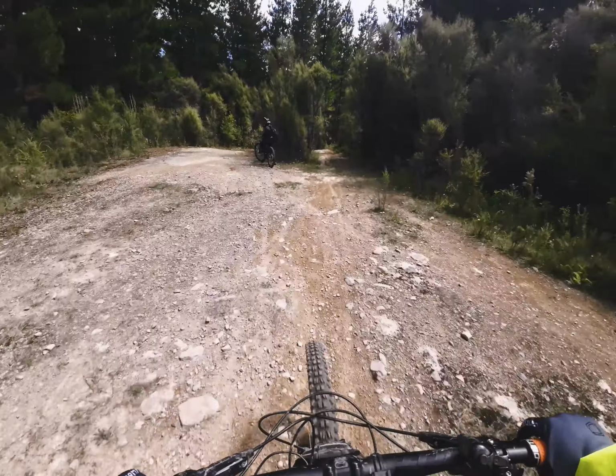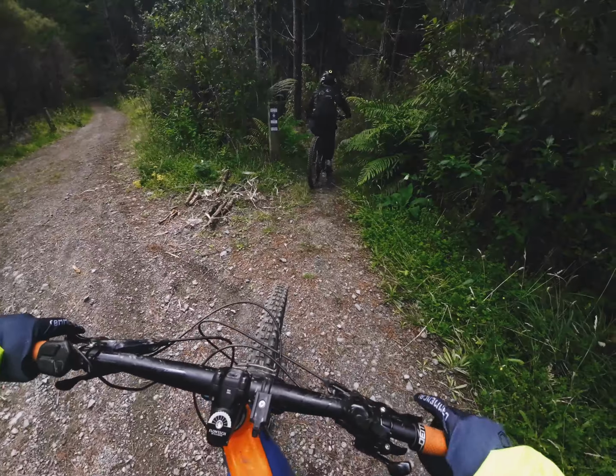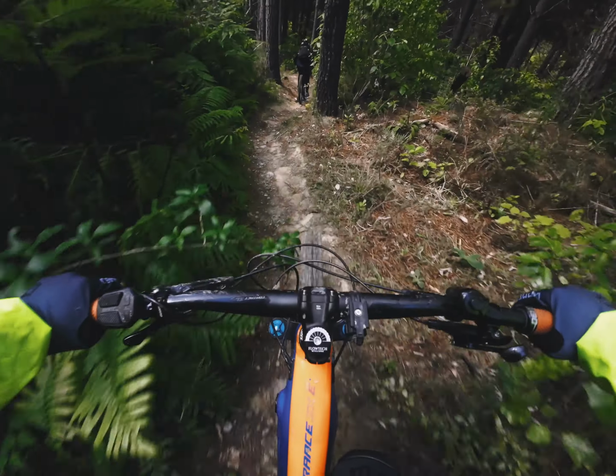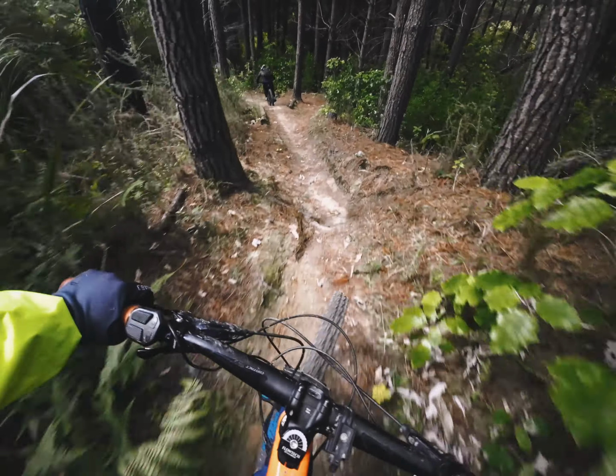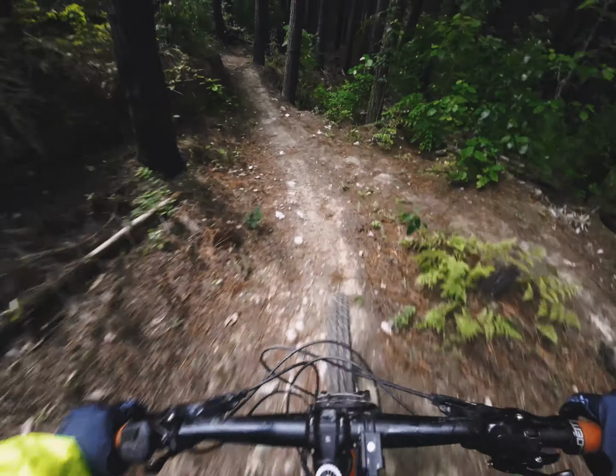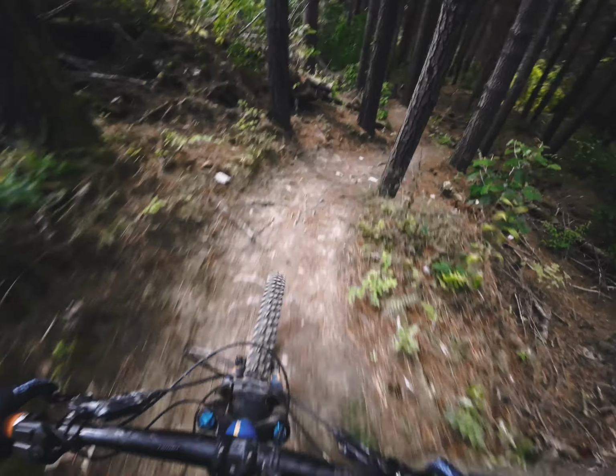I was surprised that there was no drop at all. This is the sixth section of the G-Drop. Oh, alright, there was a drop, but pretty small.